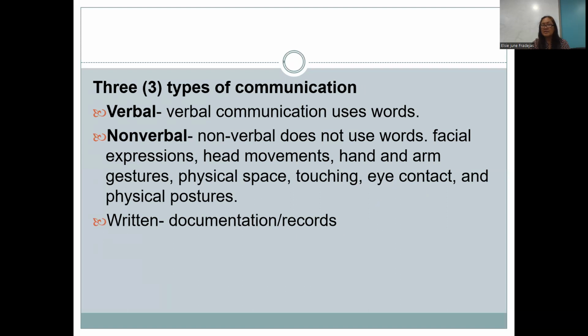There are two types of communication: verbal and non-verbal. When we say verbal, we are using words. When we say non-verbal, we only use gestures, facial expressions, head movements, physical space, touching, and eye contact. And we also have written communication. This is through documentation.